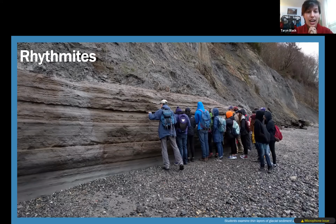Okay, so I was saying we have a class. This is a class of students at the University of Washington that was learning about glaciers. And so they went to this site at Discovery Park to look at these beautiful layers of glacial sediment that was laid down at regular intervals. And if we know that those intervals were yearly, then we would call them a varve. But if we don't know how often the sediment was laid down, then we would call it a rhythmite, which just indicates that it was laid down at some sort of rhythmic interval.